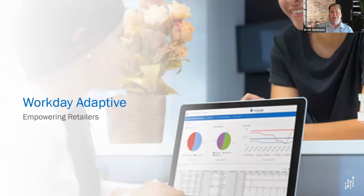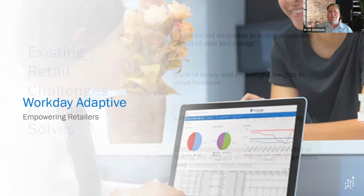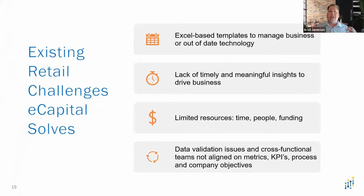Again, won't go through all of these great stories behind every single logo here, but just wanted to show you a quick sample. All right, now specifically on to retailers. Here are the challenges that we hear from retail organizations. I've mentioned this before. Excel-based templates, very difficult to manage, out-of-date technology, prone to errors, and lack of timely and meaningful insights to drive business. Right? Retail is moving super, super fast. You need to understand, if I put this item on sale at 40% off, what kind of revenues can I expect on that? A lot of retailers are kind of lacking that timely insight.